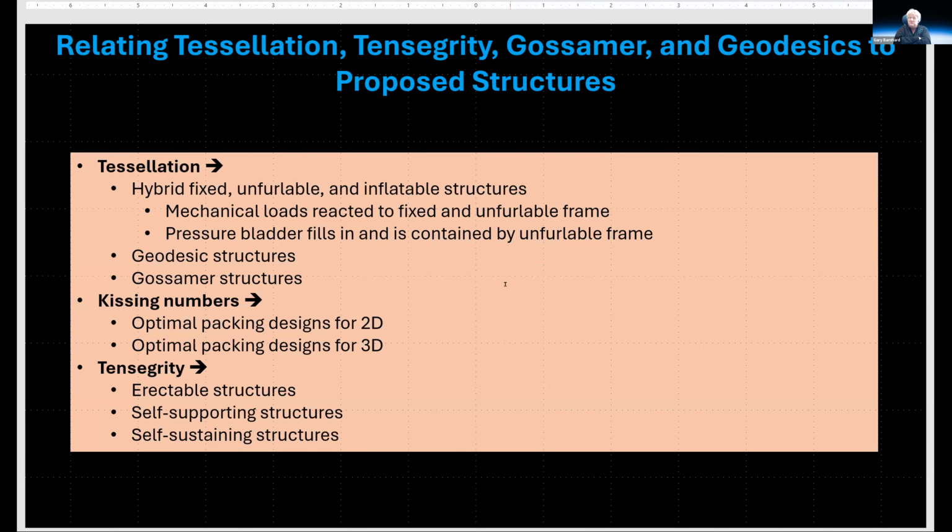Under tessellation, we have to look at it in terms of the hybrid fixed, unfurlable, and inflatable structures we've been talking about. We want to react the mechanical loads to fixed and unfurlable frames. The notion of using a pressure bladder that fits in and is contained by unfurlable frames is, I think, a novel approach that we've offered up, and it's a combination of geodesic and Gossamer structures. From a kissing number standpoint, we've got to address the optimal packing designs for 2D and 3D. And from a tensegrity standpoint, we're looking at a combination of erectable structures, self-supporting structures, and self-sustaining structures.